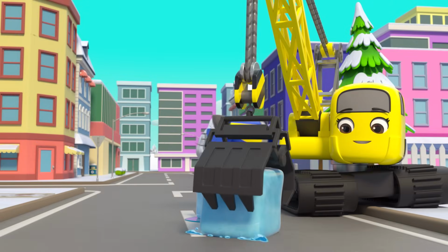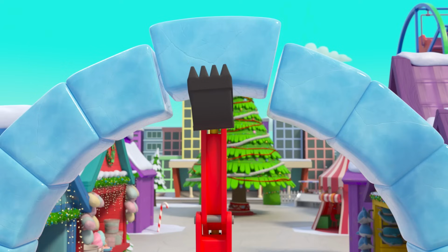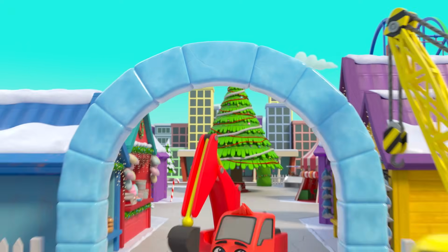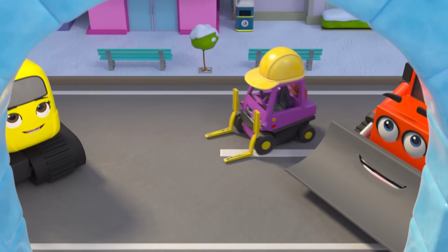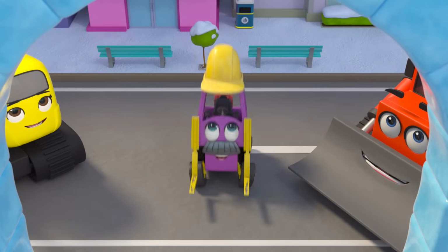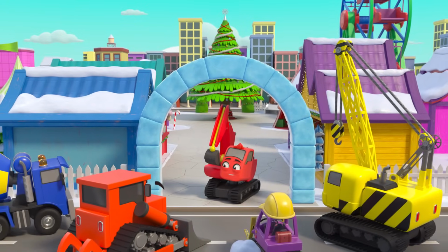Last few for CJ to move. There! They made it! Here comes Mr. Rubble! Yay! He looks so happy! Well done, everyone!